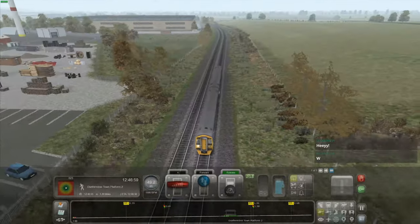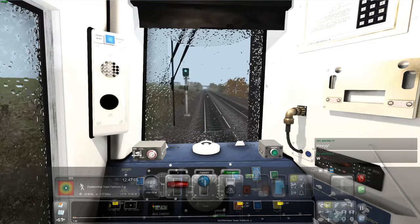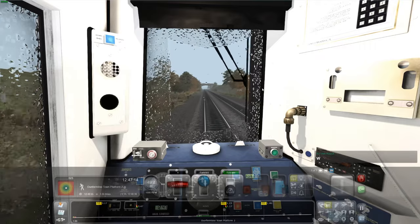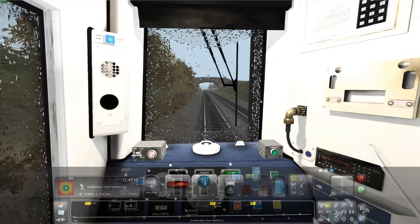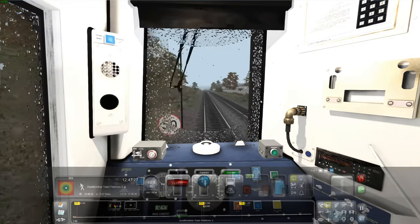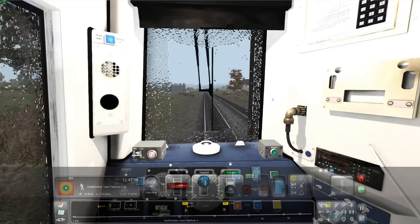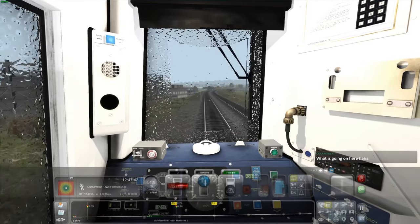CK1 Racing, hello, welcome to the stream. You just caught me playing some train sim. And Eli is slowly retracting every single one of their messages, which is pretty weird. What is going on here? I don't know. They've just retracted every single one of their messages. Anyway, no, we're playing some Train Sim.